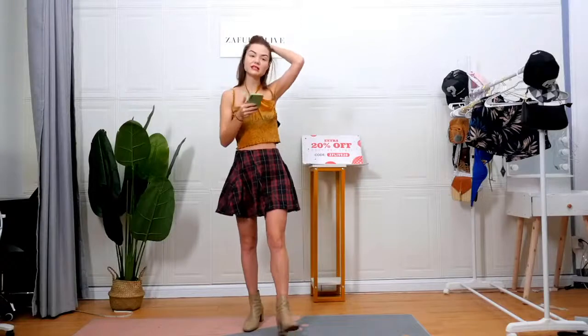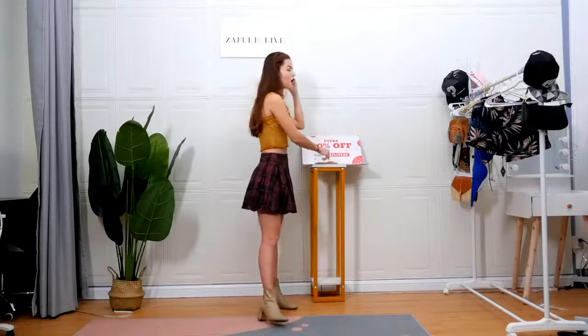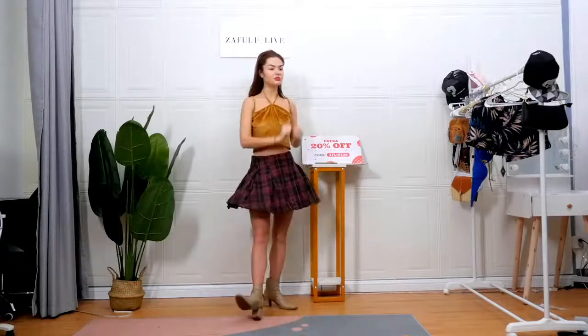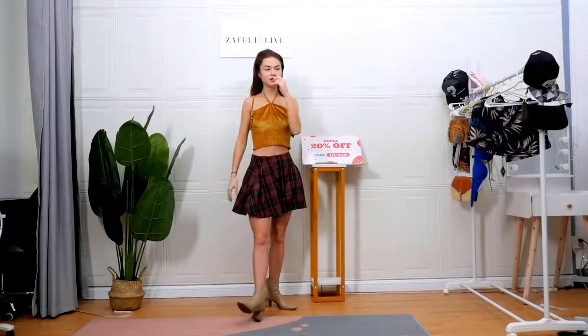I would like to check it in the light coffee because I'm a big fan of wearing something in the light coffee color option. Yeah, I love how it fits. The material is pretty good. Love this style, and it's really good to match with my skin tone, so I would like to have it for myself.